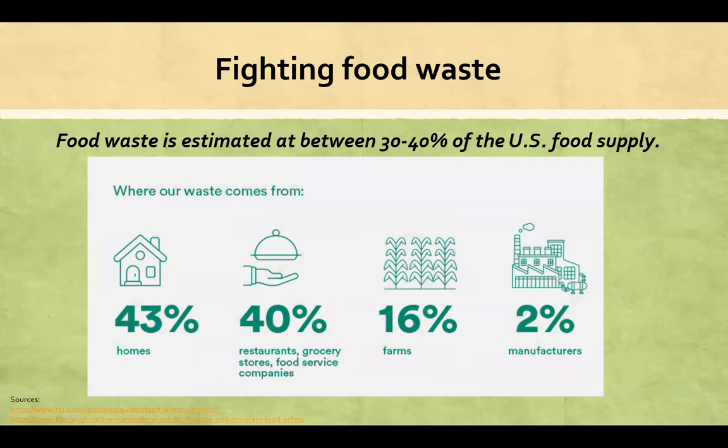When we look where most of that food waste comes from, almost half of it's from our own homes. Another 40% from restaurants, 16% from farms, and then 2% in manufacturing. So again, a lot of the food we waste comes from our own homes. I'm guilty of it just like anyone else. There's ways that we can help improve that to minimize that food waste. We might not be able to get it to zero, but we can certainly look at some tips and tricks that have helped me, and I think can also help you when we look at overall food waste.